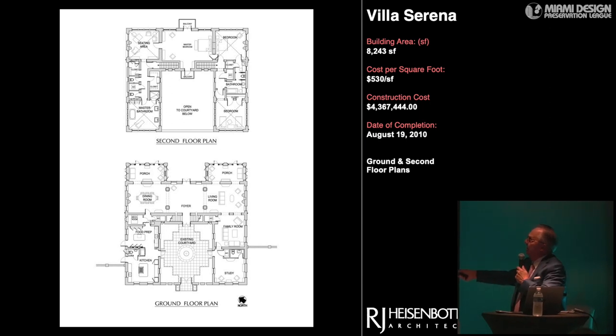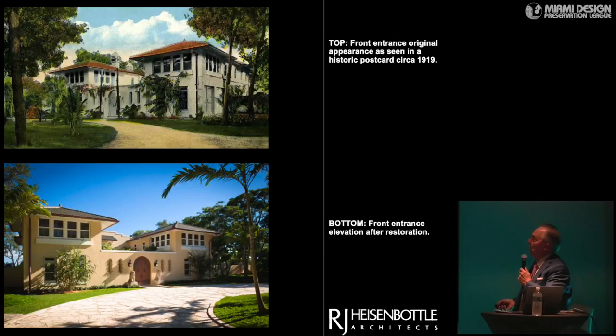and flanked on the other side over here by a second bedroom, and in fact a third bedroom, and a very special bath. You'll love this bathroom when you see it. And you're getting there by going up these two stairs, and then with a little veranda that happens to overlook Biscayne Bay.